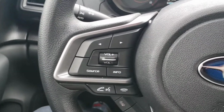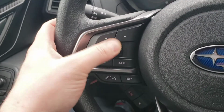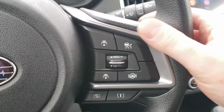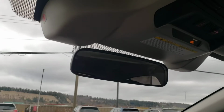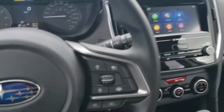Left-hand side of the steering wheel, Bluetooth audio controls, volume. Way better than the stock sound system in the Convenience Crosstrek. Right-hand side has our adaptive cruise and our lane centering, so even the entry-level Crosstreks get Subaru's Eyesight Cameras, so the 2 color stereo cameras.